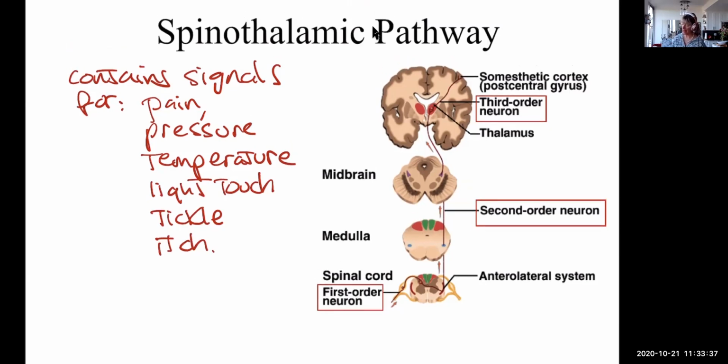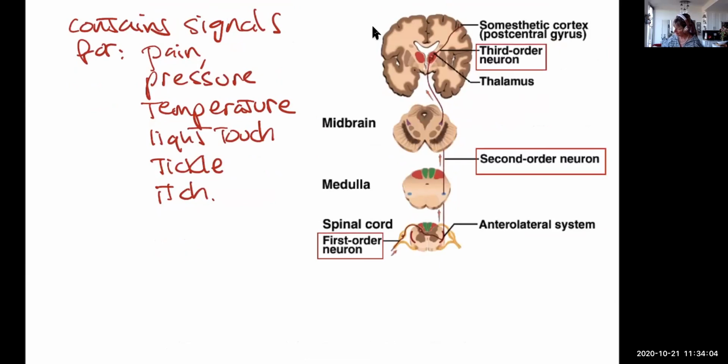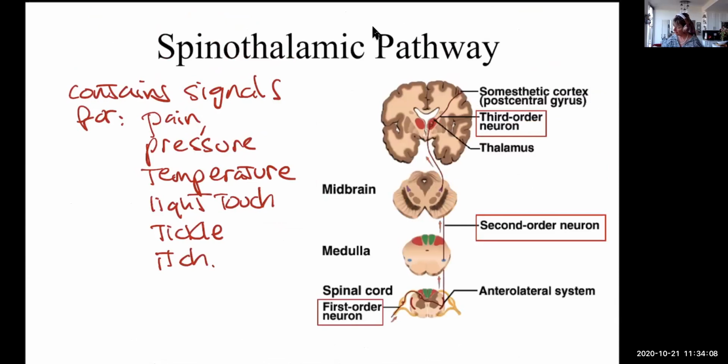So the spinal thalamic pathway. So you're probably wondering up to now, what is it you need to remember from all of this? Well, you need to remember that sensory signals, for example, are ascending, that there are 3 neurons in the pathway, and that the first order neuron will sometimes decussate. Should I write that down? I'll write that down.